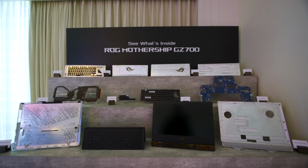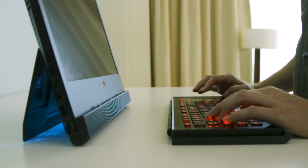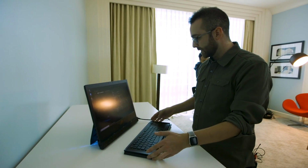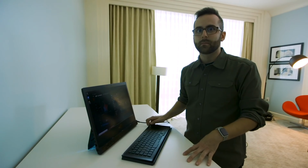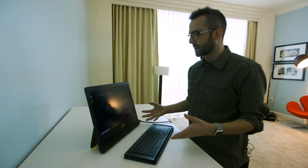The whole device really just is very experimental looking, and it's really cool, honestly. I mean, I've never seen anything like this. I don't know if I personally would spend many thousands of dollars on a device like this, but I appreciate what Asus is doing here, and it's really novel.